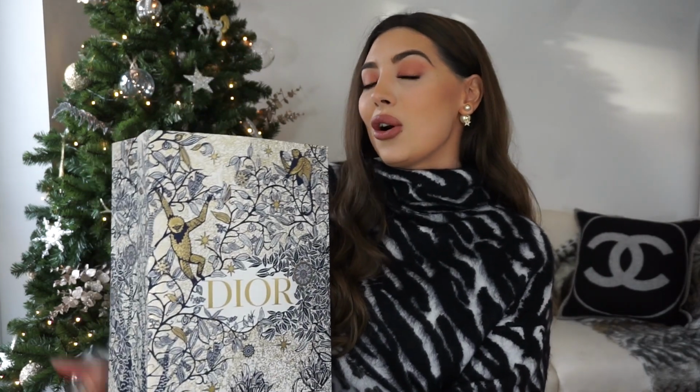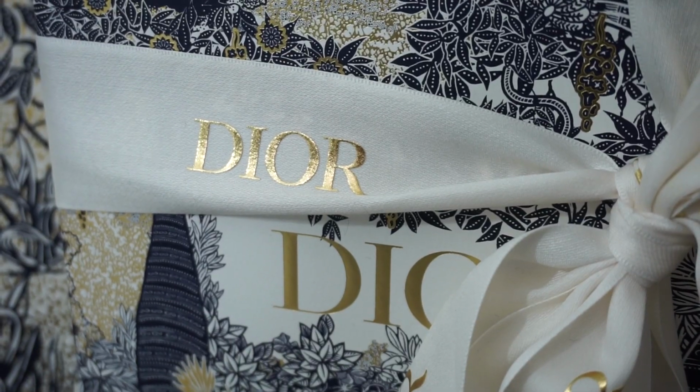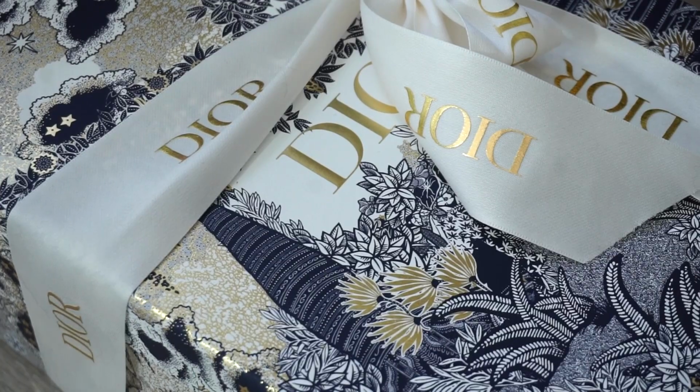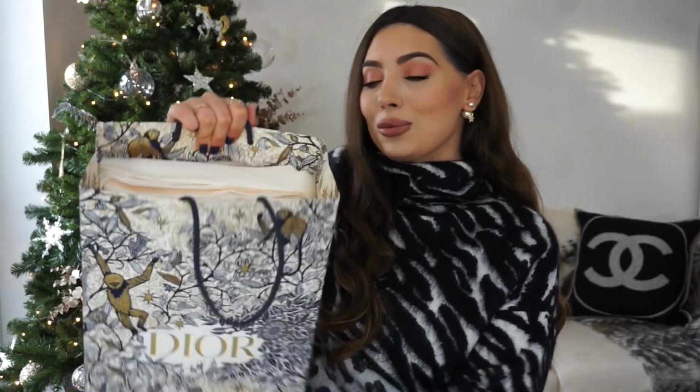Let's talk about the festive packaging this year. Dior always does the best Christmas packaging, and this year they did not disappoint because it is absolutely stunning. I will keep this forever. I love collecting these limited edition bags. Also, the box inside is in the same print. I'm so in love. Alright, let's see. It is so beautifully wrapped.